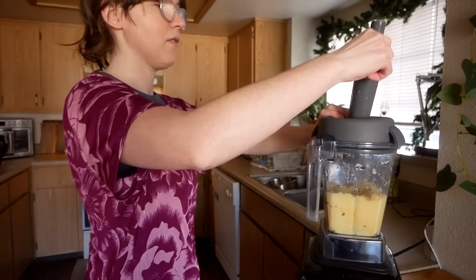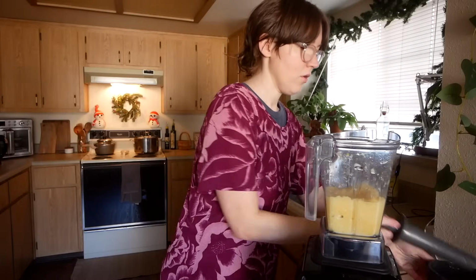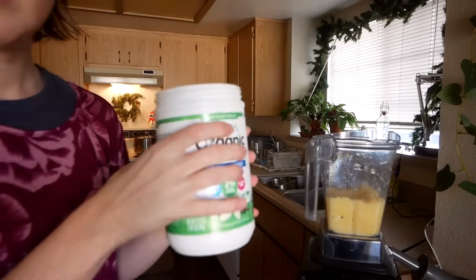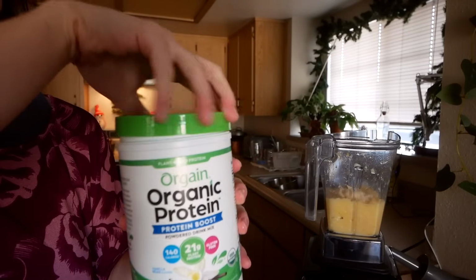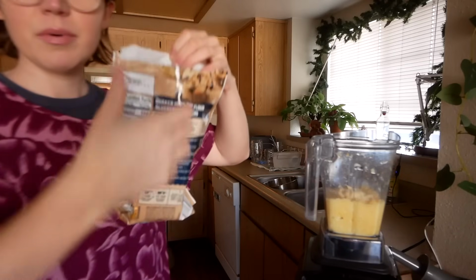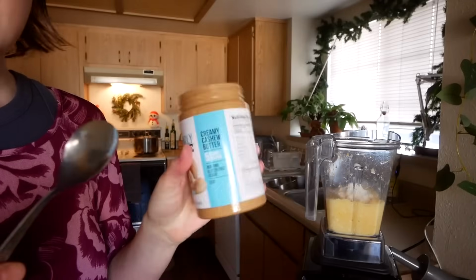Okay, I think that's good. Oh, it smells so orangey. Some protein powder. But I think this also helped to make it more like oranges and cream because of the vanilla flavor. I'm gonna put a little oat flour and cashew butter.